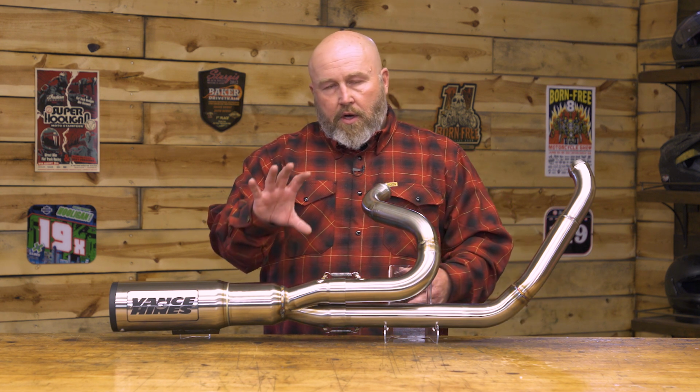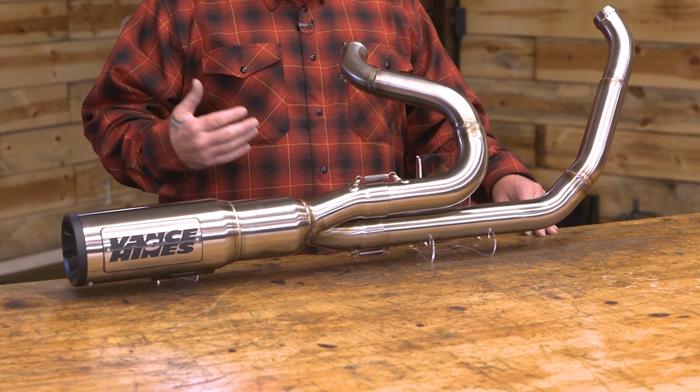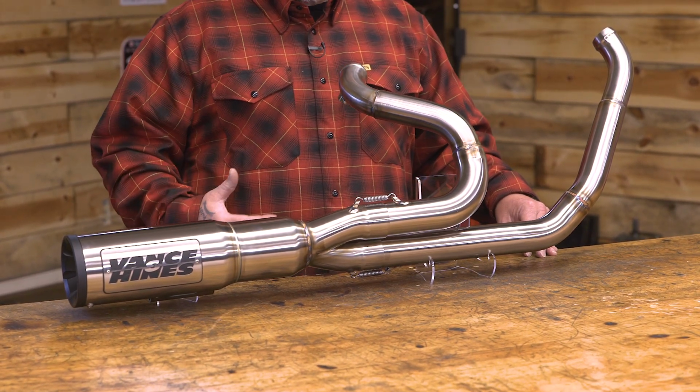The other nice thing is they spent some time developing these, and you actually get increased mid-range torque, which isn't a surprise to me, because a lot of times when you go from drag pipes to 2-in-1s like this, you have that collector, you get that mid-range bump. By the seat of the pants, you're gonna notice it, because mid-range torque is where you spend all your time riding on the street. You're gonna feel that quicker acceleration.